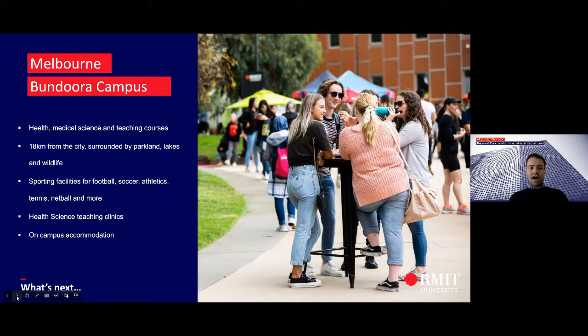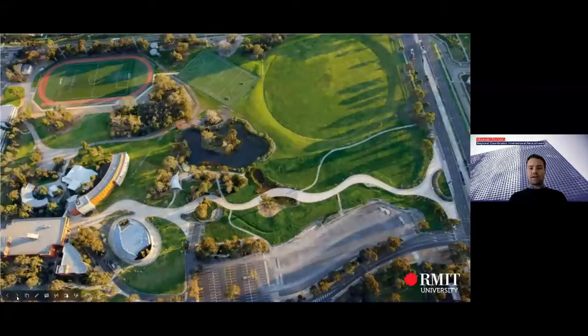And also, Bundoora campus has on-campus accommodation, which students who study their programs out there are able to take advantage of. This slide here is just to give you a bit of an idea of the area that our Bundoora campus covers from an aerial perspective.